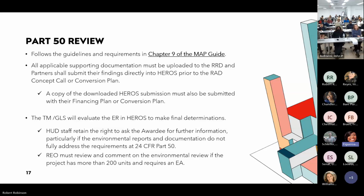All applicable supporting documents should be uploaded to the resource desk, and partners should submit their findings directly into HEROES prior to the RAD concept call. A copy of the downloaded HEROES submission should be submitted with the finance plan, and the transaction manager or grant loan specialist will evaluate the ER and HEROES to make the final determinations. So since you are making the final determinations, you retain the right to ask the awardee for additional information, especially if the environmental reports don't fully address the requirements of Part 50.